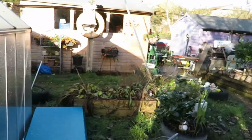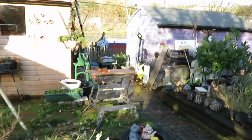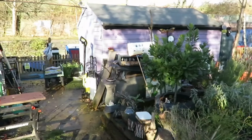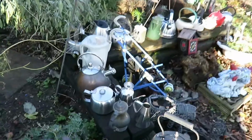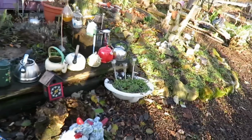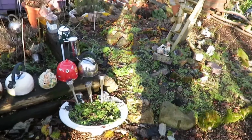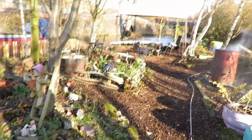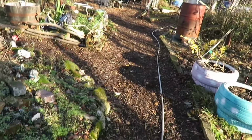So a lot of the things we've salvaged from the canal. So you can see we've got quite a teapot collection. We sometimes get donated teapots. The sink was already on site, so we've planted it. Basically, if there's room for a plant, Jenny will plant it. But as you can see, we've tried to utilise all the stones that are already on site.